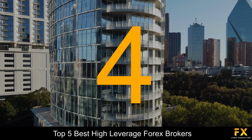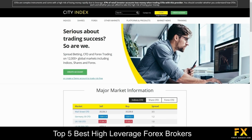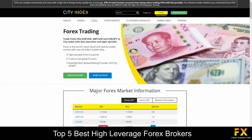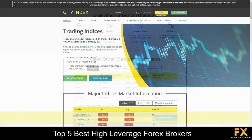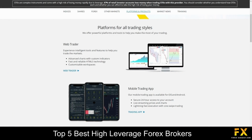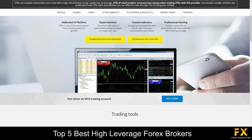At number 4 on our list is City Index. City Index is a spread betting CFD and Forex trading broker, which is regulated by the UK's Financial Conduct Authority. City Index offers traders the ability to trade on over 12,000 instruments, covering indices, shares, Forex, cryptos, and commodities. Featured platforms are available on City Index's web and mobile trader platforms, as well as the MetaTrader 4 platform, which is supported on Windows, iOS, and Android operating systems.